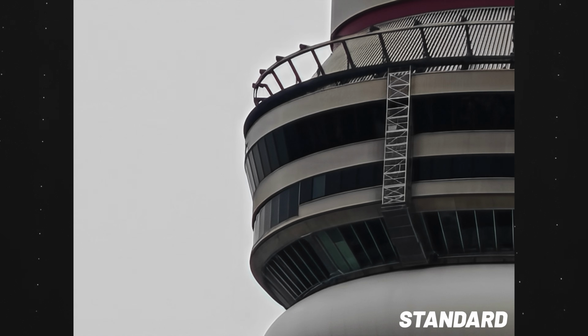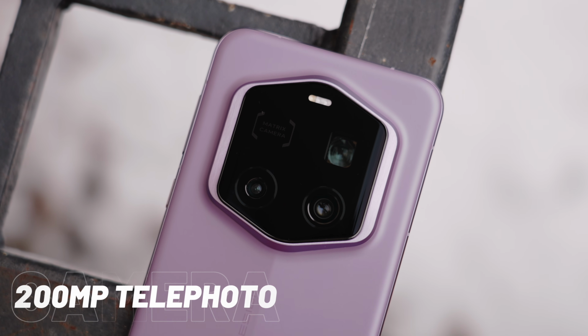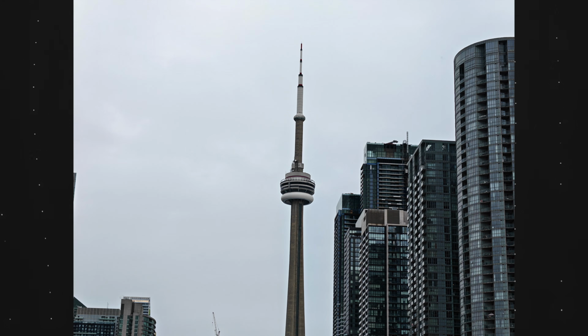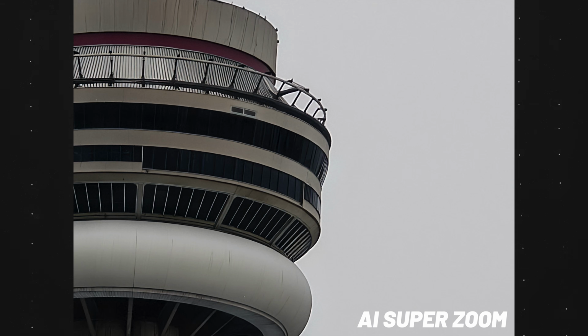And unlike the Samsung, and unlike actually most phones, I think this is one of the first with a 200 megapixel telephoto camera. So that extra megapixel count helps preserve that quality and only benefits the use of AI, like in the future when you can enhance it in post. So that's really, really cool.